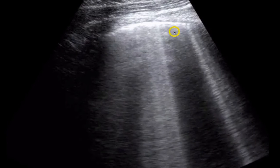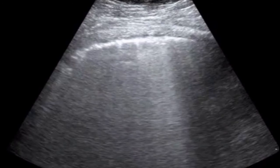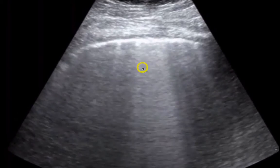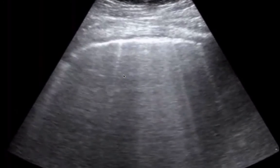All right, so here's a big spared area. So you see lots of B-lines over here, lots of B-lines over here, and one area with no B-lines. This is what ARDS looks like. In that same patient, you can look here. You can see a lot of B-lines. And right here, you see that consolidation right there? Subpleural consolidation. It's a subpleural consolidation.